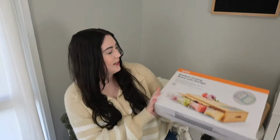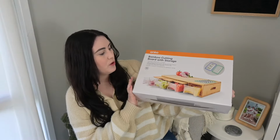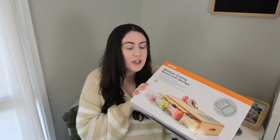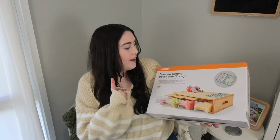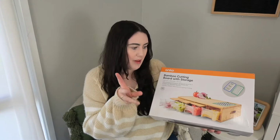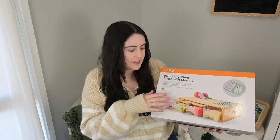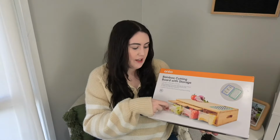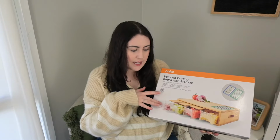We are getting there. We are down to the final 3. So the next 2 are for the kitchen, and this one is the bamboo cutting board with storage containers. So this I have seen used in quite a few ways. There have been people obviously using it for its intended purpose as a chopping board with preparing ingredients and so on. But I've also seen people use it as a coffee station, tea station, and they've put little different things that they need in the drawers.